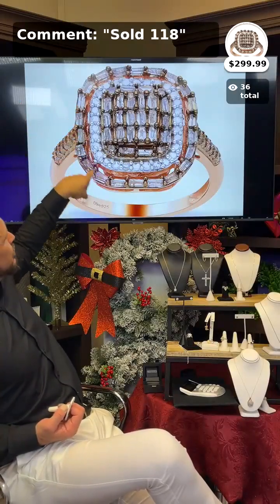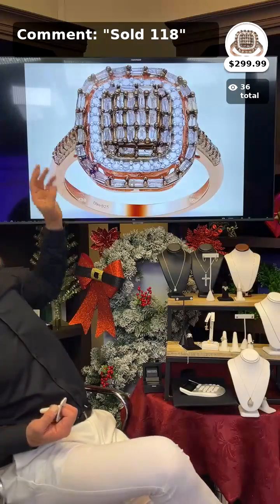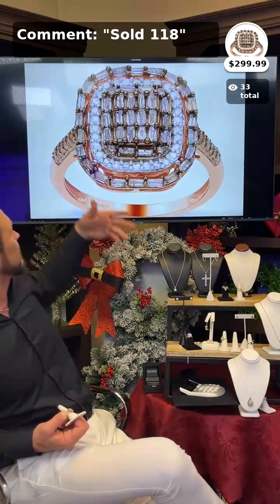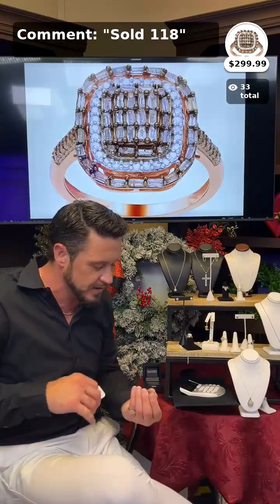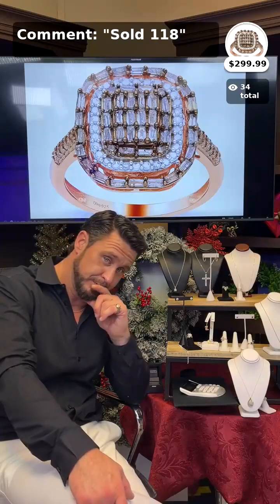Then you've got all these beautiful, blinding champagne baguettes. Then, as if that wasn't enough, they went and did the design even one step further and put 2 rows of champagne diamonds down your shank on either side. Absolutely gorgeous piece. You got a finished honeycomb undergallery, going to make it very comfortable to glide on and off the hand. And we're doing this, a full carat of mostly champagne diamonds, mostly colored diamonds, all natural, for $299.